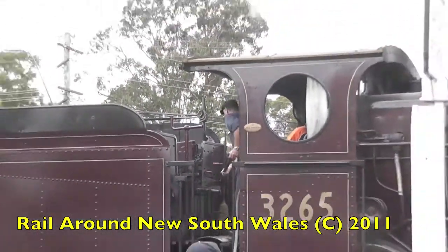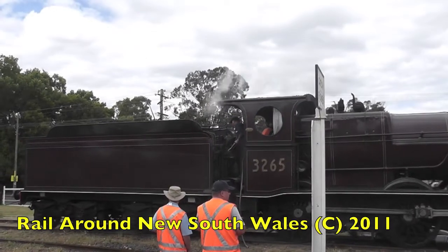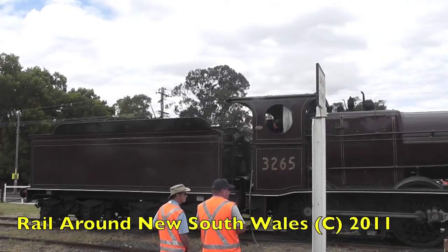Back at Thirlmere Station, 3265 and 2705 will now get ready for their last trip to Buxton.